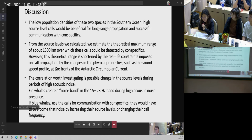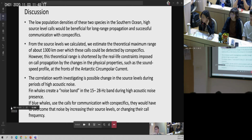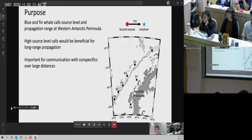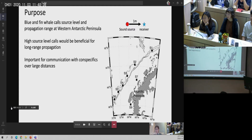Can you explain again what is source level? Repeat the question. She wants to know what the source level is. Source level is the intensity at 1 meter away from the source. Then the receiver gets the sound, and the intensity of the sound is measured.